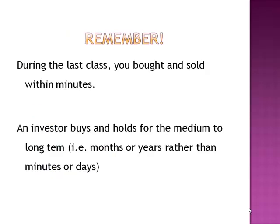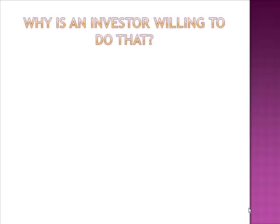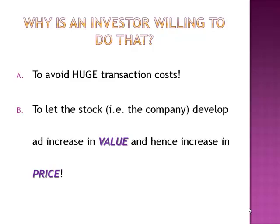But just remember, during the last class activity, which was introducing Wall Street right into your very own classroom, you bought and sold within minutes. But an investor buys and holds for the medium to long term, looking at months or years rather than minutes or days. And why is an investor willing to do that? Well, first and foremost, to avoid huge transaction costs. If you are buying a lot of stocks and selling a lot of stocks all the time, you will incur huge transaction costs, which will amount up and will significantly take a lot of your gains if you go about it the wrong way.